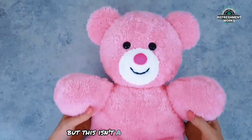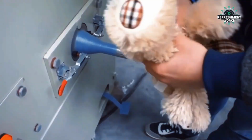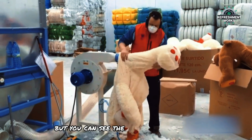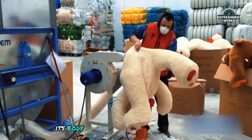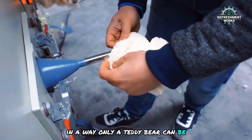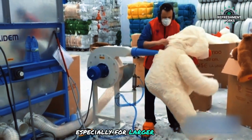But this isn't a one-woman show. Another worker walks in carrying a bag of cotton wool, soaking in the flow of cotton with precision. It's a slow process, but you can see the bear start to take shape, its body filling out, becoming soft, and in a way only a teddy bear can be. This part of the process is time-consuming, especially for larger bears.